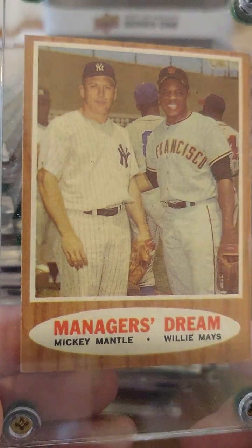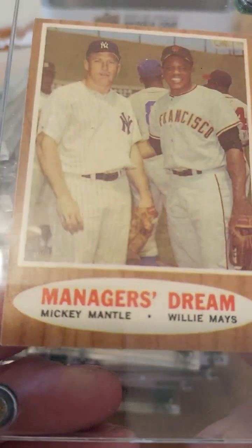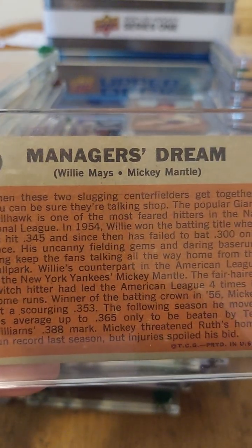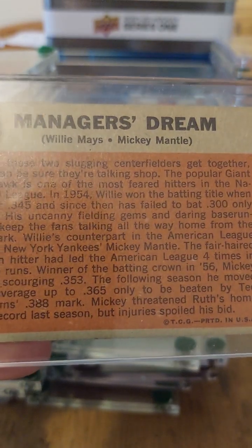There you go. They got Mickey Mantle and Willie Mays. Two of the most amazing players in the game on one card. That is awesome. The manager's dream. There we go, so we can get that in there. These two slugging center fielders get together. You can be sure they're talking shop. That's cool. Wow, and they both had over 300.